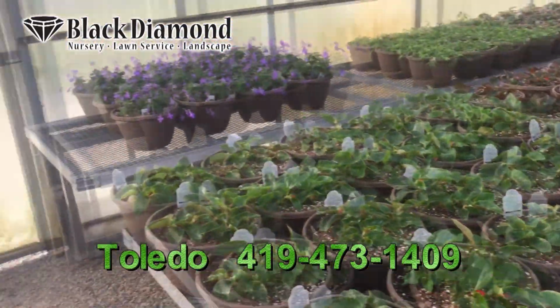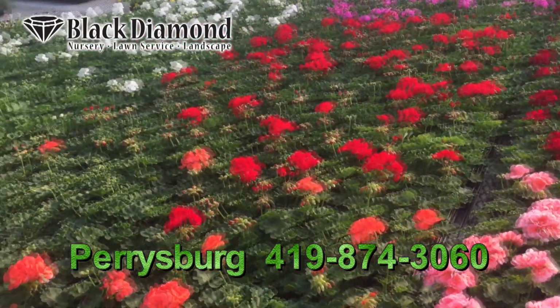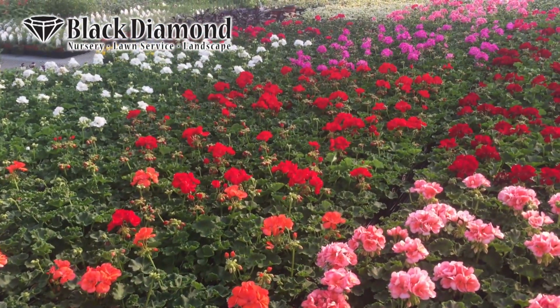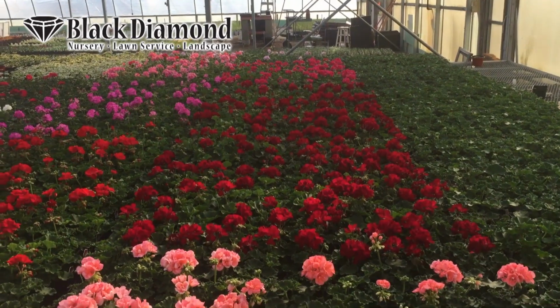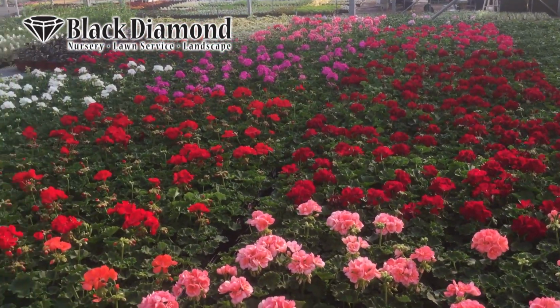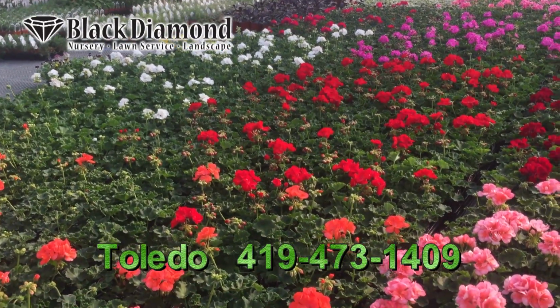And then as we transition over to the left here, you will see a large selection of our geraniums. These are our zonal geraniums, individually potted, but we also offer them in hanging baskets. We also offer them in planters. We'll have them in little window box type shape containers that you can buy them in. Lots of different colors, nice flowering plant all summer long, likes sun.